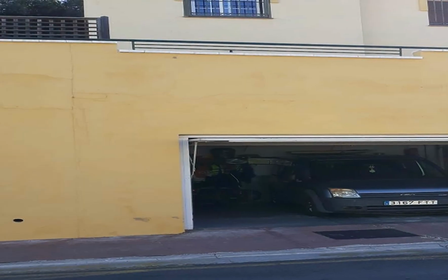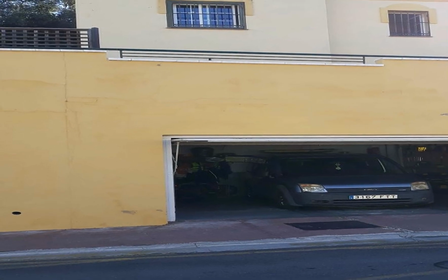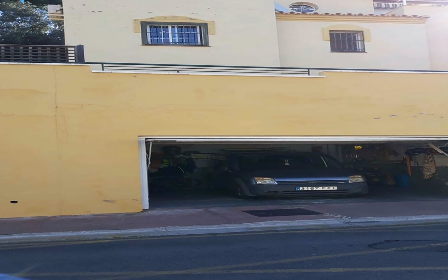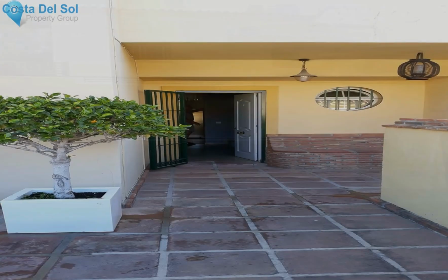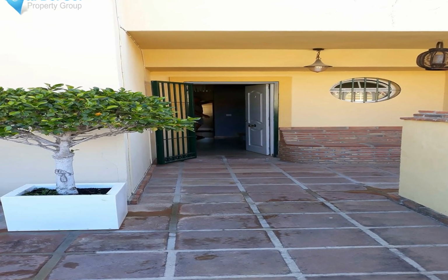This house is distributed on split level, accessed from a set of steps up from street level where the very large private garage is situated. On the first floor there is a very large open plan living space with a lounge, kitchen diner and WC cloakroom. There is a utility hall which is presently used as a well-equipped gymnasium.